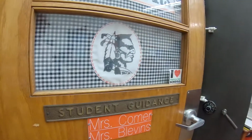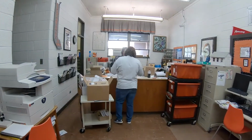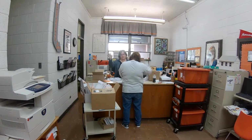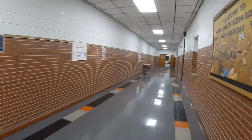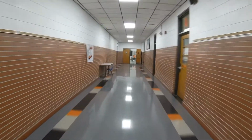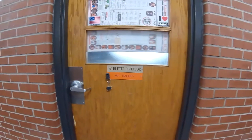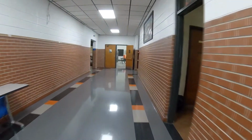Here you'll find Miss Comer and Miss Blevins. They are the ones that will be setting up your schedule. So if you have classroom schedule questions, they should be able to answer those. The next door on the right is our athletic director, Mr. Halsey. He is also an Ag teacher, so you'll find him out in the Ag building or in his office there.